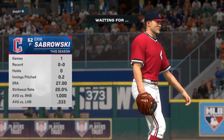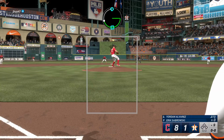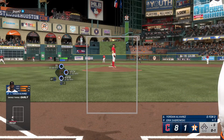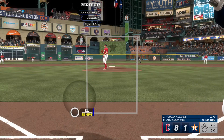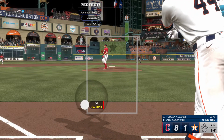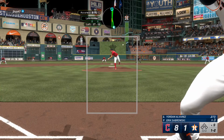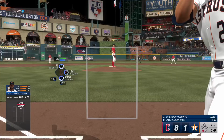The Guardians going with a new pitcher, Eric Zabrowski. And you know, bullpen guys can struggle sometimes when they're called upon with big leads because it just doesn't have the same intensity as a tight game. So we'll see how sharp he is. Your mental toughness matters in situations like this as well. 1-1. Swing and a miss. And the count is 1-2. Swing and a miss. Got him to go up the ladder for the K.